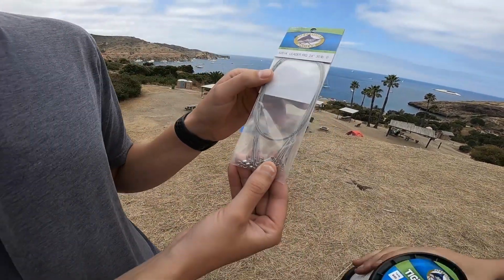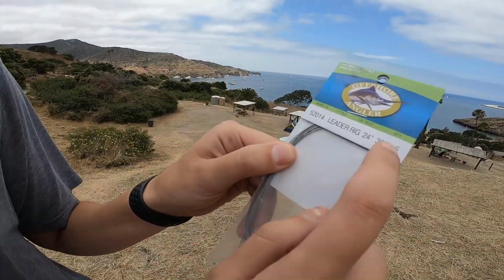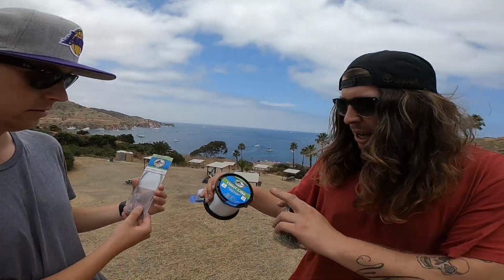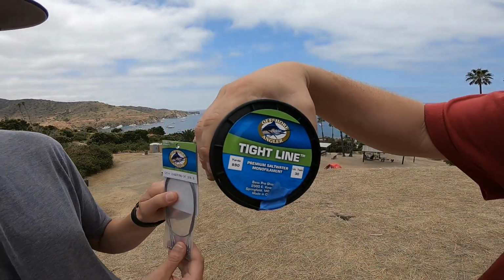Yeah, sharks have really sharp teeth, so you don't want to use monofilament. So you want 30 pound to 50 pound, I would say. 30 is like the top one you want to have, or at least that's good enough. And we got 30 pound monofilament test. Okay. That's what we're using so far today.